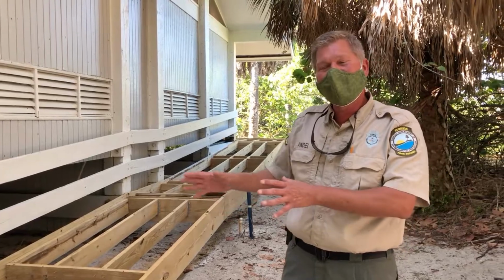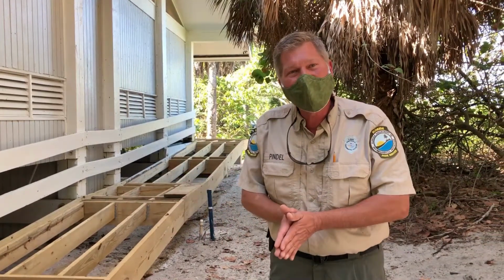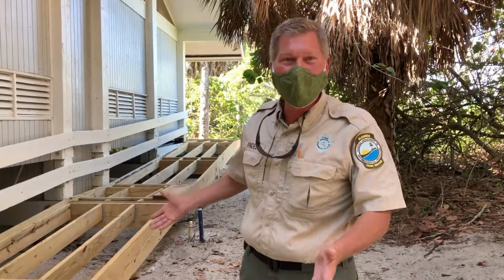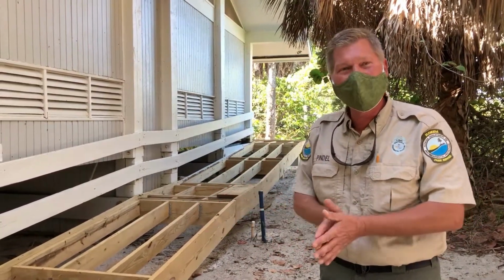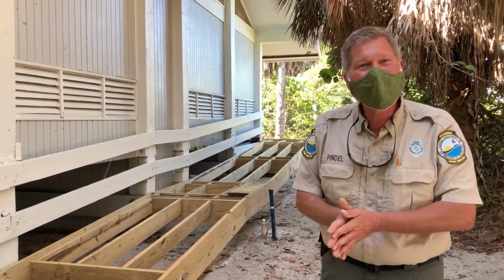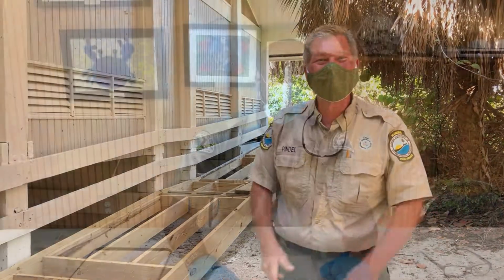So this gives you a good indication. Working by yourself or with limited capacities makes it a little more time consuming. If we would have had a normal big crew out here working, we would have been done a long time ago, but this is going to come out really nice. So I just wanted to give you a little idea of what we were doing so you can see what was actually happening. Hopefully we'll get this done by the end of the month and people can enjoy it and feel a little bit safer in the park.